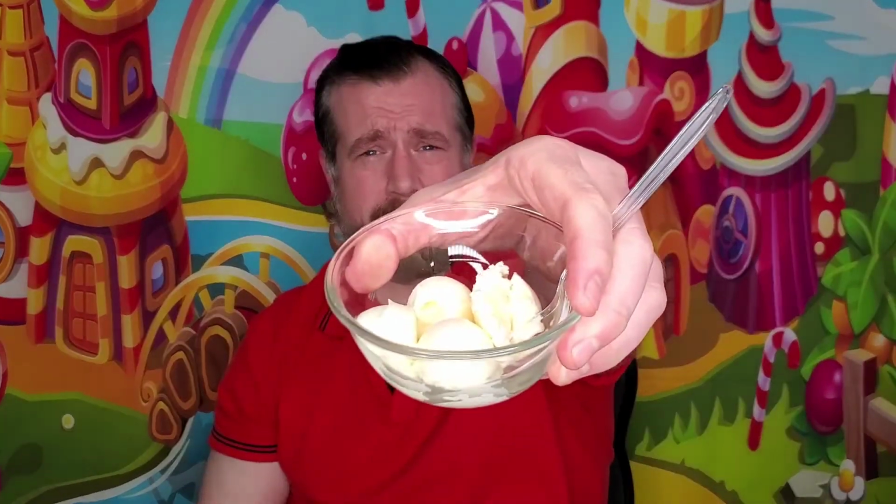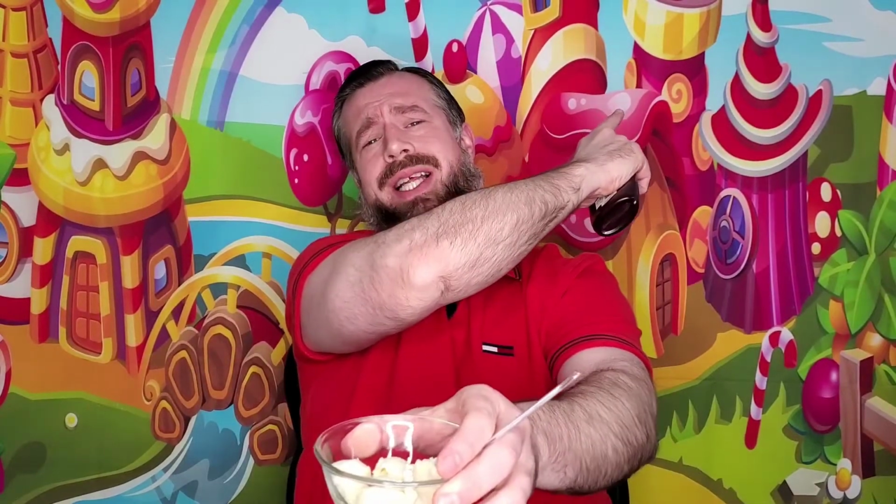We'll be doing the Hershey's Chocolate Shell on vanilla Häagen-Dazs ice cream. Make sure to check that out. The vanilla Häagen-Dazs ice cream, we get a chance.